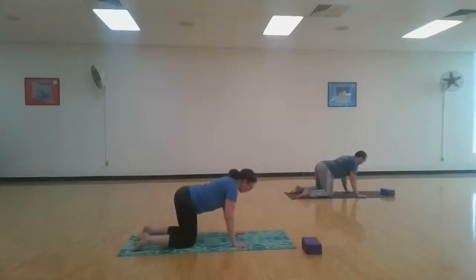From here, we're going to go into cat, but we're not going to use the upper back. So really, it's just going to be a pelvic tilt. So we're going to focus on that again. So inhale before you start, and exhale. Bring your hip bones towards your ribs without rounding your back. And then go the other way without rounding your back. So we're taking the scapula out of this movement, okay? So it's just the pelvic tilt.